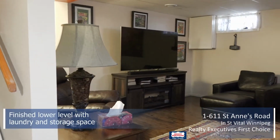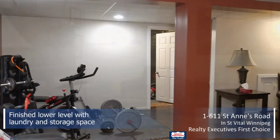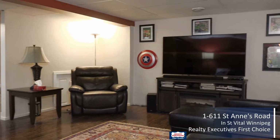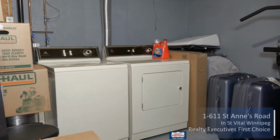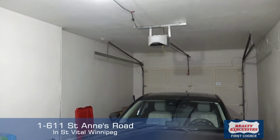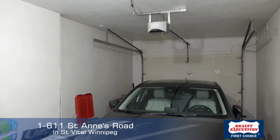A fully finished basement allows for extra living space. There's also a large storage room and laundry room. The condo comes complete with an attached, fully insulated single garage.